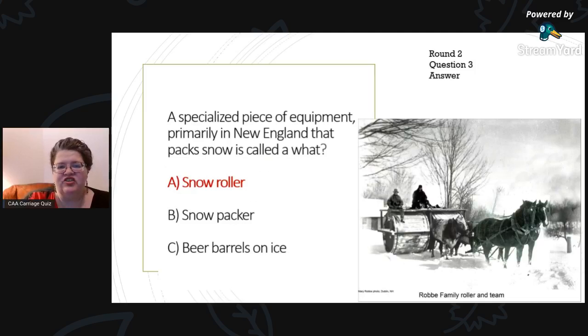Round two, question three, answer. A specialized piece of equipment, primarily in New England, that packs snow is called a what? And that would be a snow roller.